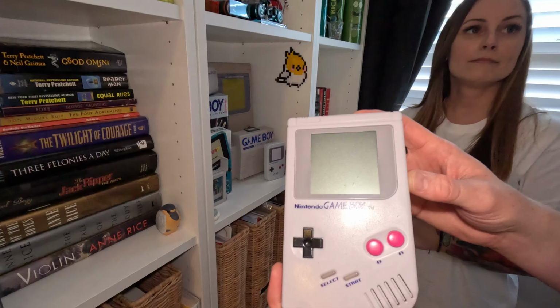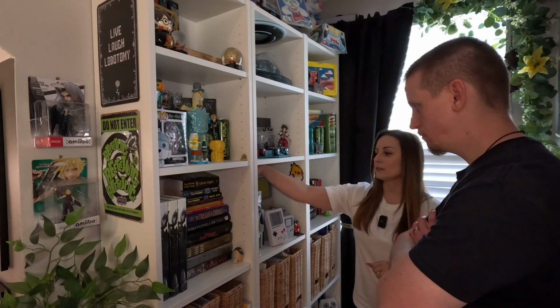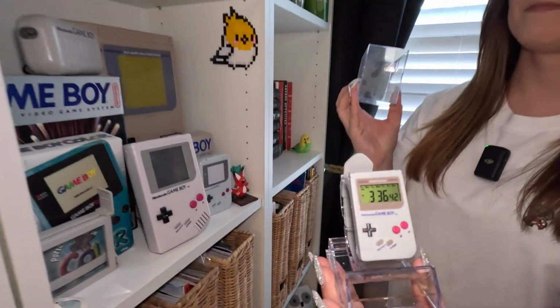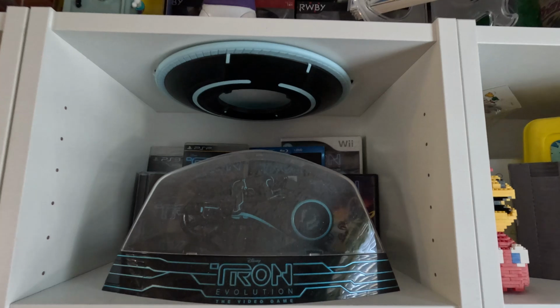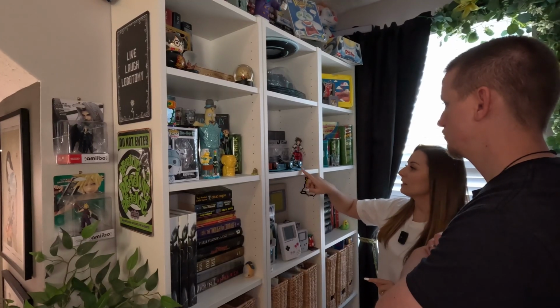I thought it was a Game Boy for a second. I was like, no, that doesn't look right. So it's an alarm clock. Really cool. And this was another piece from Ross and Marshall's. Yeah, the watch is really cool. That is a really cool watch. Right above that is the start of my Tron collection. Pardon the dust, I didn't get to dust everything. But this is the Tron Legos.